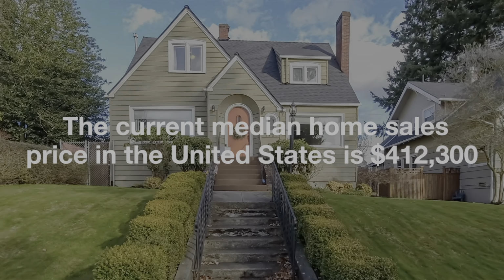Modular construction is the answer to the affordability crisis here in the United States. It's not the only answer, but it should be looked at a lot more. The current median price for a home is over $400,000. If we got on board with more modular construction, we can make a huge dent into that.